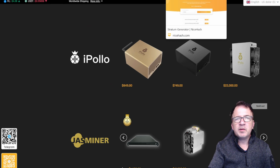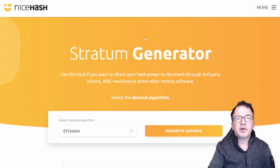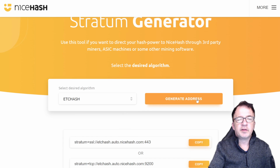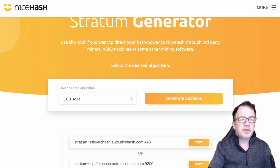Now, if you're going to be using either of these miners, or I guess it would probably work with some of the other large scale ASICs too, or even the SEs, you would go to the Nicehash Stratum generator and choose the algorithm. So if you want to mine ETC hash for Ethereum Classic, type generate the address, and then you're going to get the address for the Stratum servers. The Stratum servers are really the mining pool servers that you're going to be using, and it gives you the SSL address as well as the TCP address, and you just want to put them in Notepad so you have them.